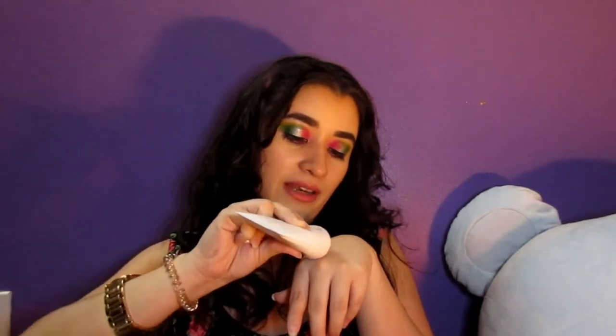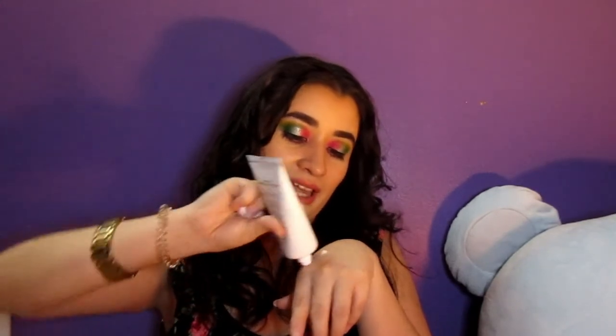I can't smell anything, but it's very soft. I might have to actually put some on or squeeze the bottle a bit. Okay, I'm gonna put some on my hand just because I can't actually smell anything. Oh, there it is, hold on.